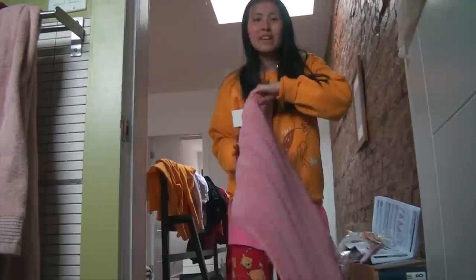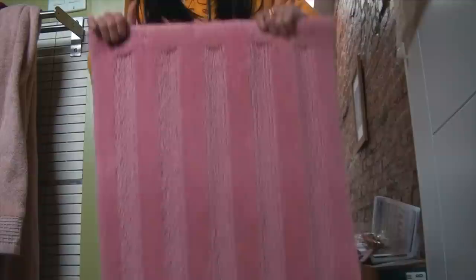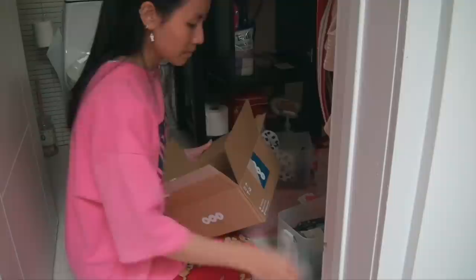Now that my bathroom is finished being painted, I'm gonna put down this pink rug that I picked up at IKEA to go with my color scheme. I have another one, so I'm gonna alternate them whenever one is in the wash. It's kind of hard to show you the wall and the rug together.